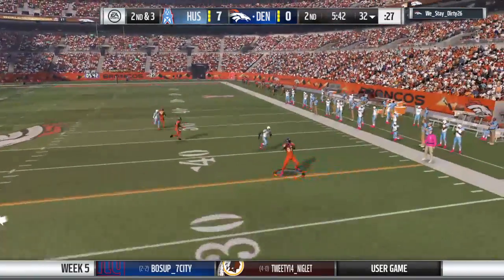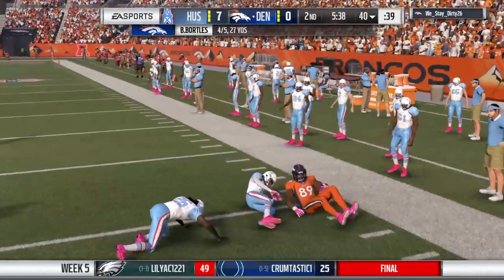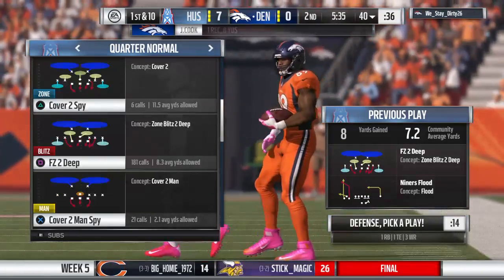On second down, here's Bortles. And complete right side to Cook. And he'll bring it up here to right at the 40-yard line. 8 yards on the pickup there, and it moves the sticks.